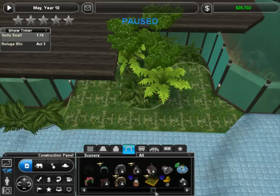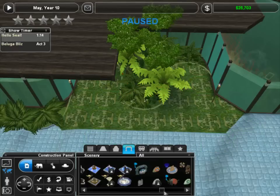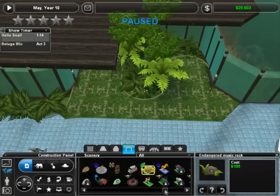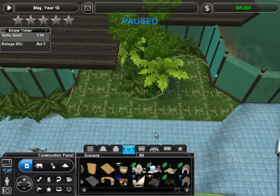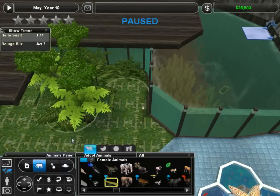We're going to make the zoo guest walk under that arch to get to where they're going. Don't need any fountains or anything like that. What about music? Ooh, let's put a jungle music rock in here. Yeah, that'll be really cool. I think the jungle music would be really fun for that zone. And I think that'll be about everything that we want to add in there. Except for the actual animal itself.